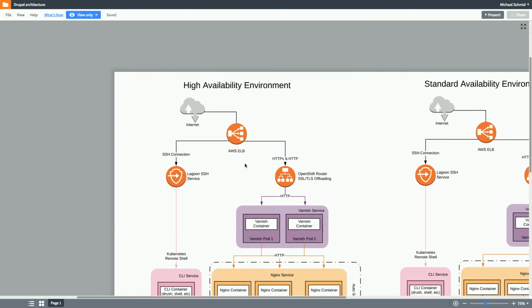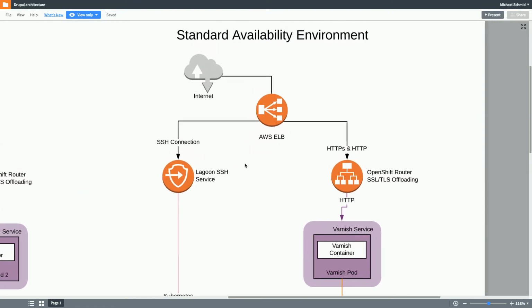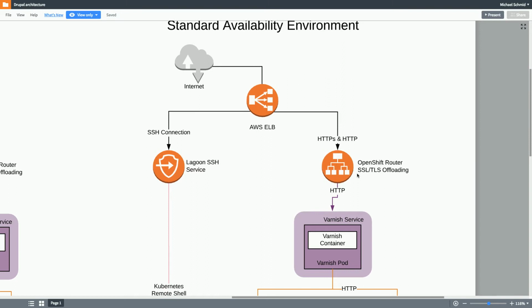So let's actually look at the Drupal. You mentioned before, where's the reverse proxy? There we come. We start again at the internet. We have the AWS ELB, and we have the OpenShift router that does the SSL offloading, but also knows the request to, let's say, www.beobachter.ch, and which container, because there's thousands of containers running, which of them, maybe one, maybe multiple, should actually handle that. That's what the router does.